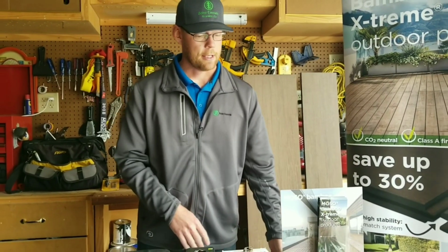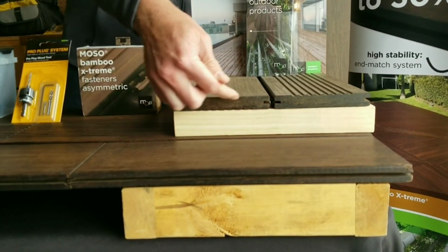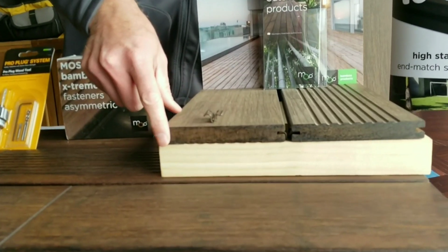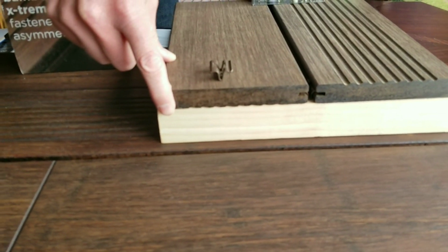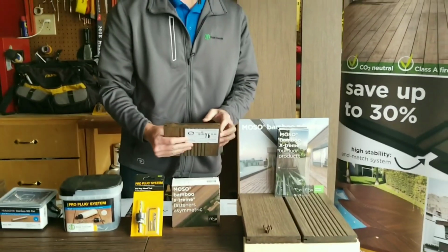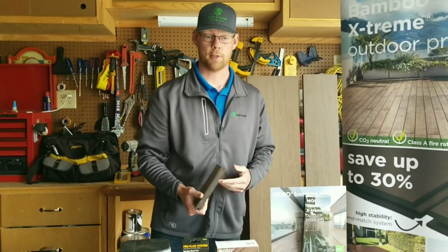The other thing that the 6-inch board will have is it actually comes in 2 profiles. This one here you're going to see with a double groove on both sides. That way you can utilize the Moso X-treme clip, which we have right here. The other one is going to be a board that is only grooved on one side. That way if you have a stair tread or something like that where you don't want that exposed, you have that option. And for the 7-inch, you'd either just rip off that edge to get that exposed one, or you can utilize the 6-inch one with the single groove.